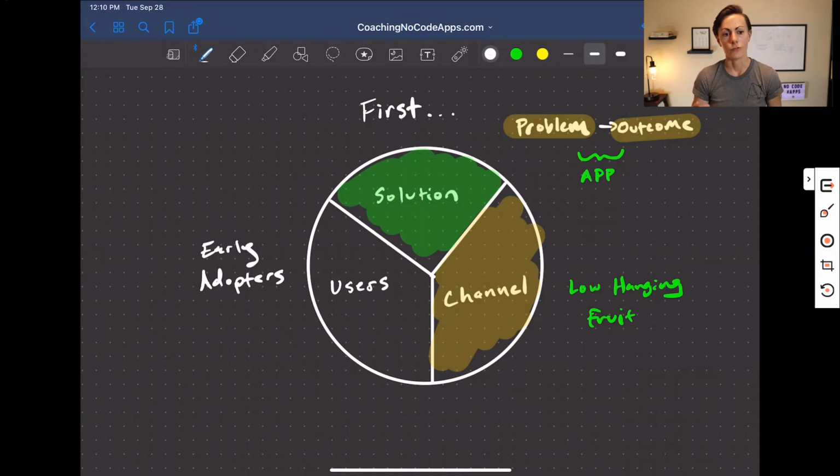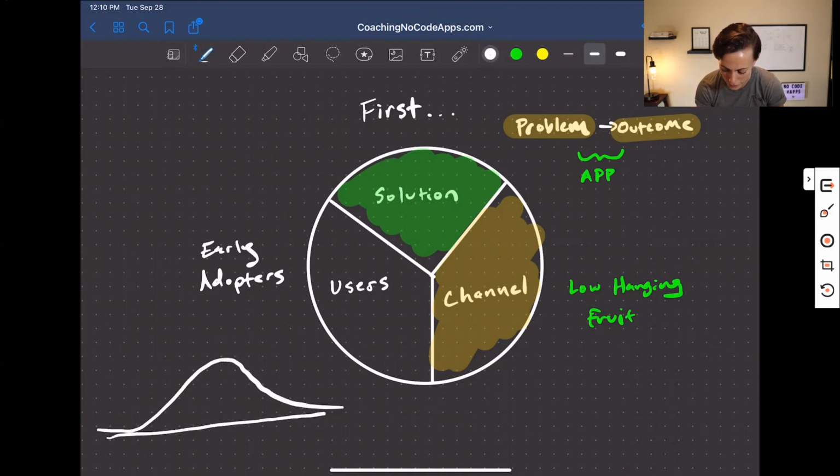Now, if you've read the book called Crossing the Chasm, this won't be new to you. But I want to dig a little bit deeper into how to think about your early adopters. And we're going to draw this curve here, which again, you may be familiar with if you've read that book. We have this curve here, and we have these different sections.